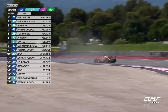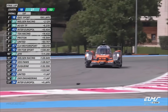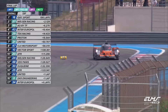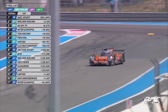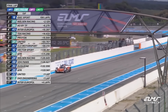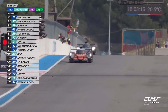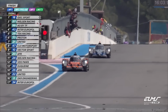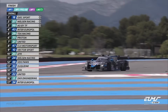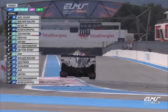But in this, the 70th race in the European Le Mans Series since it was rebranded in 2013 on a famous Star Wars day, may the 4th be with EDEX Sport, who take another victory in the LMP2 category, and this time it is an overall win. A first ever overall win by a female driver in the European Le Mans Series, and it looks like we're going to get, depending on as home comes CLX Motorsport, for another win.